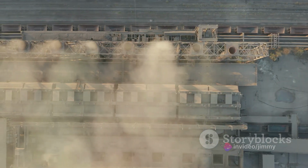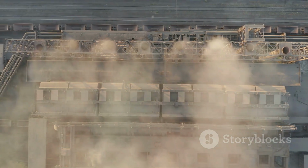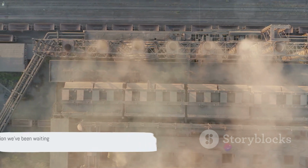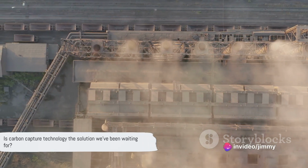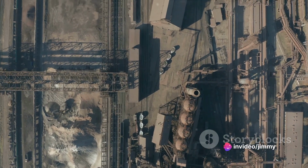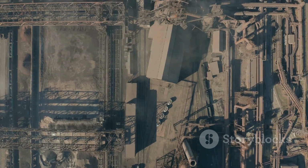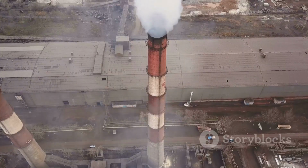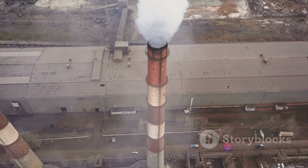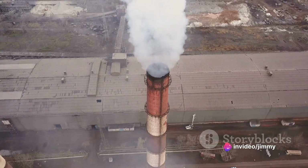Carbon capture technology, despite being a relatively new kid on the block, has shown us a glimmer of hope. It's like the cool new gadget everyone wants to have, but not everyone can afford. The technology in its essence could theoretically capture up to 95% of the carbon dioxide it processes, which is no small feat. It's like a vacuum cleaner for our atmosphere, sucking up the unwanted CO2 and storing it away. However, as we've discussed, it's not as simple as it sounds.